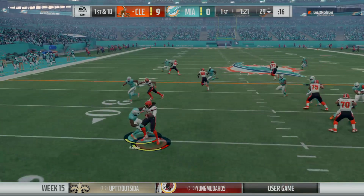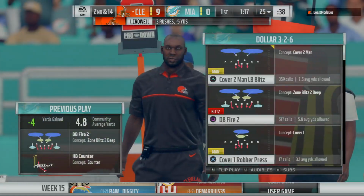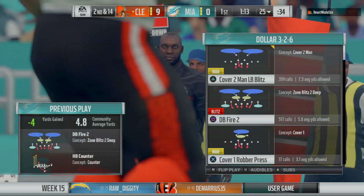First down carry now for Crowell. And he's going to lose yardage and be backed up to the 25. That's going to go as a loss of 4, and it'll be 2nd down.